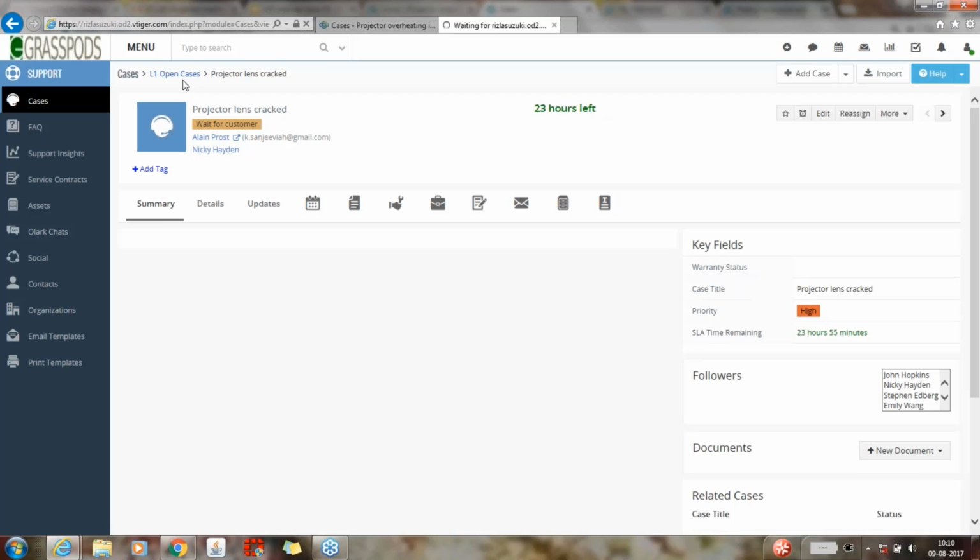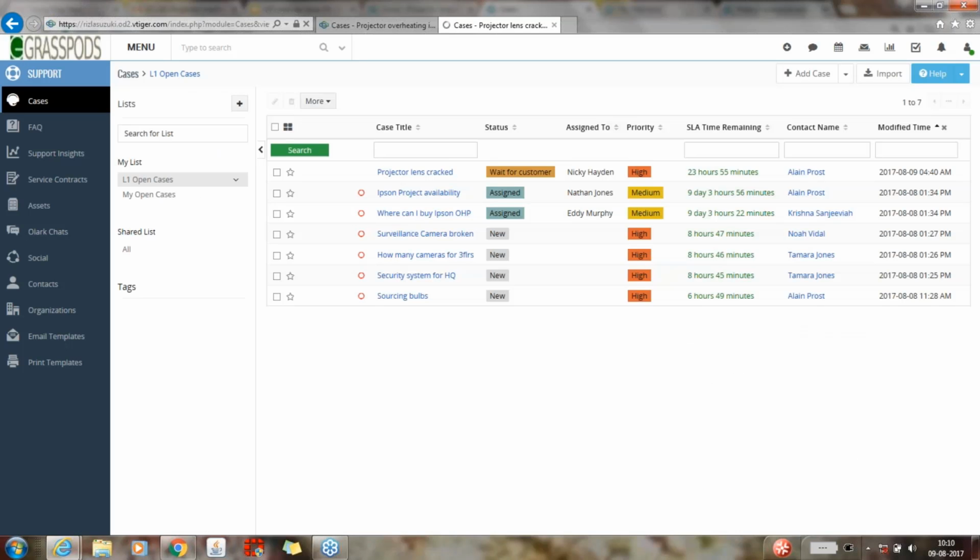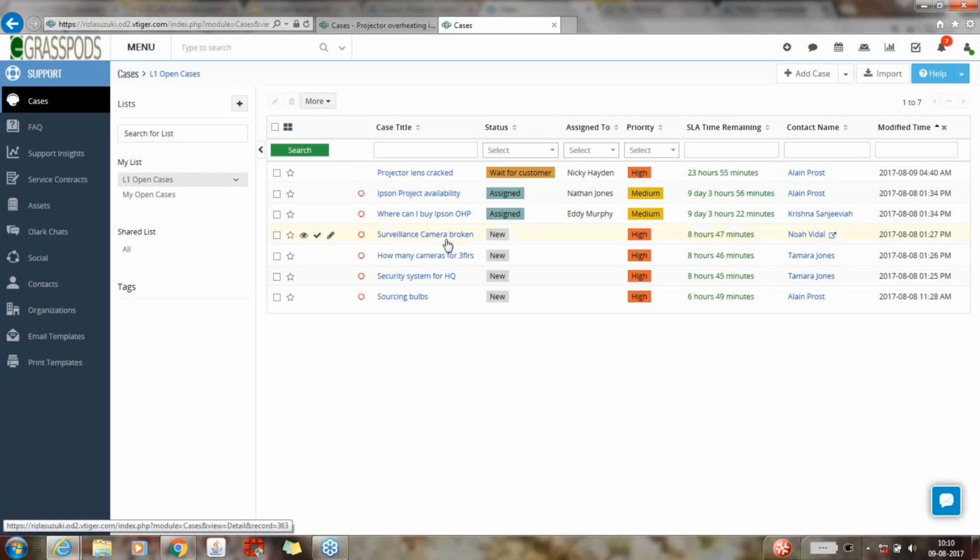Now if I go to L1 open cases, this is assigned to Nikki Hayden now, so that when somebody else from the L1 support team logs in, they know that this case is assigned to Nikki Hayden and the case state is wait. That means Nikki Hayden is actually working on it. So you avoid multiple agents working on the same case because this status tells you exactly what has happened with it. And if the case is not assigned to anybody, if it is new, then I go here.